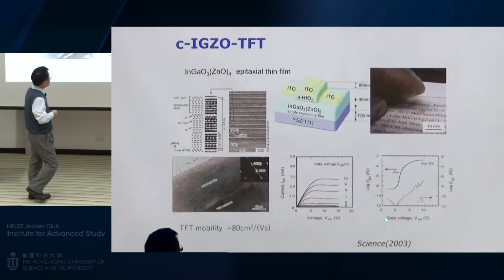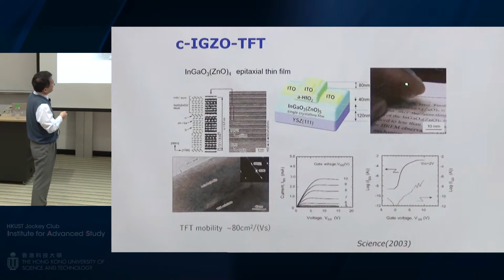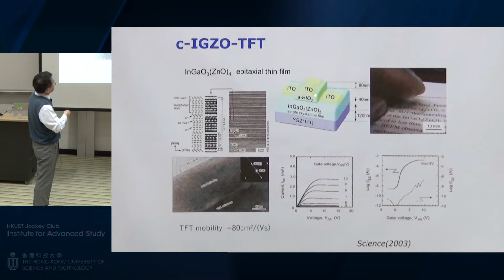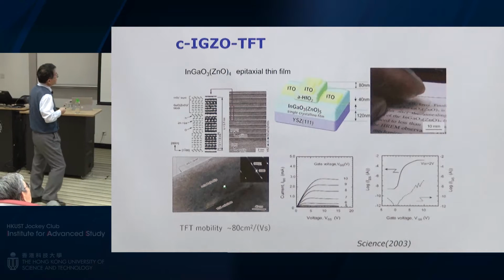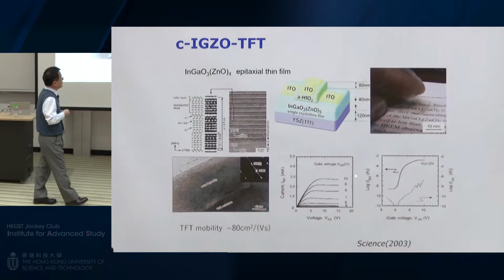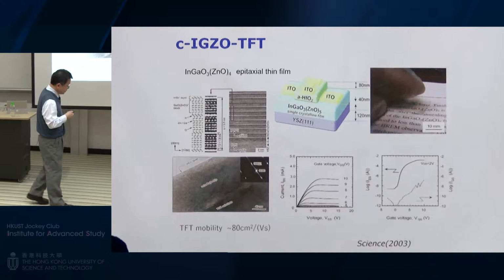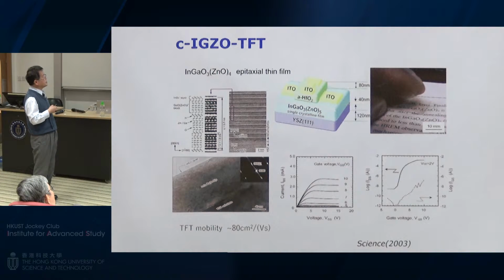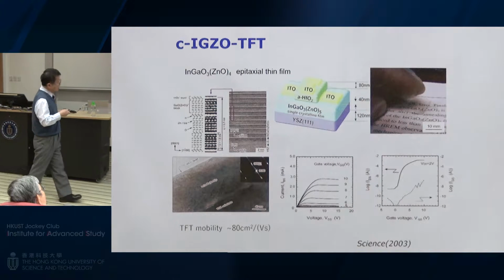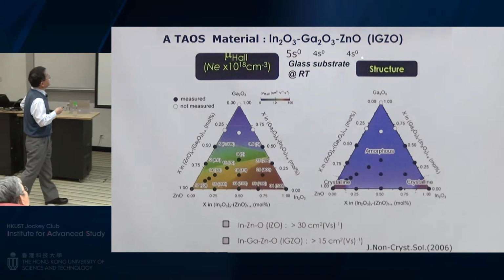So the TFT mobility is 80. Yeah, very surprised at the time. This mobility is comparable to polycrystalline silicon, so we realized that this material has a huge potential as an active channel of the TFT. Of course, we skip the polycrystal because the polycrystal has a lot of issues, like zinc oxide. So we fabricate amorphous indium gallium zinc oxide.